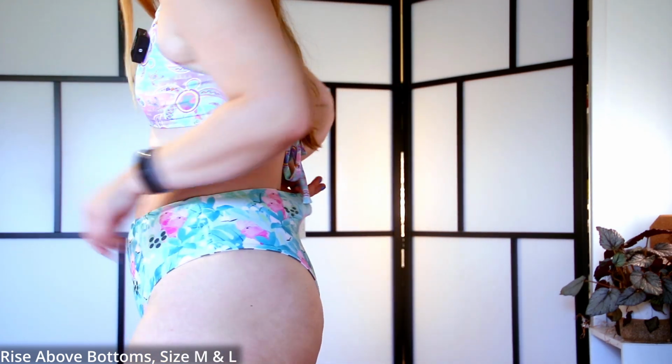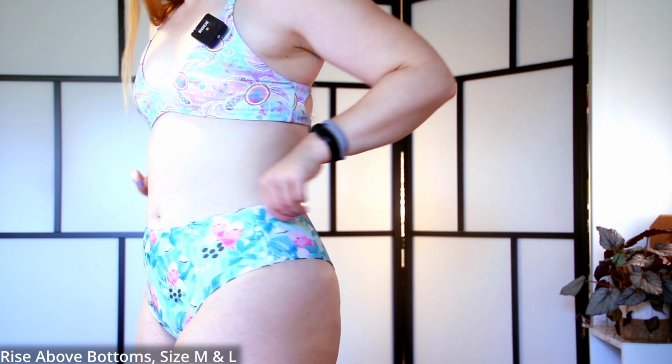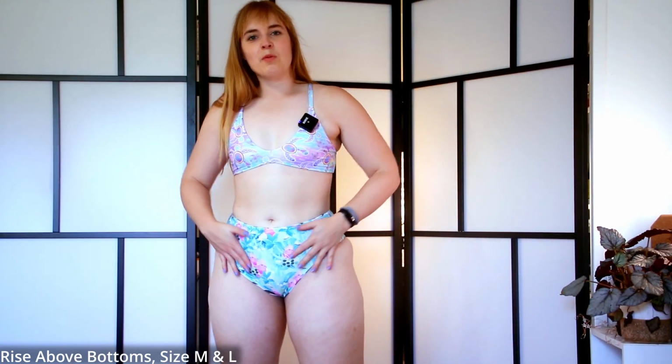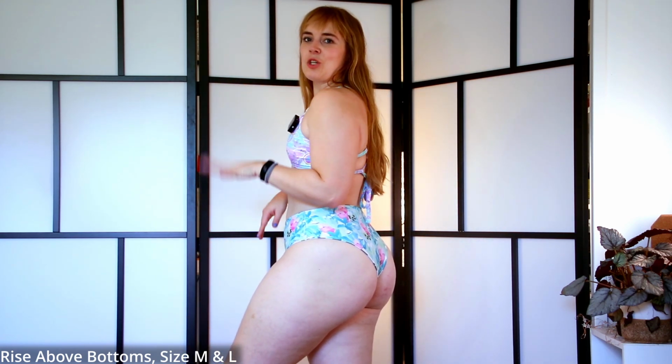There's still maybe a tad of extra space around there, which I'm not too mad about. And I just think it's super flattering. I really, really like it. So if you want a little bit more coverage, but still want it in the front, and you still want it a little cheeky, then you could definitely try these out.